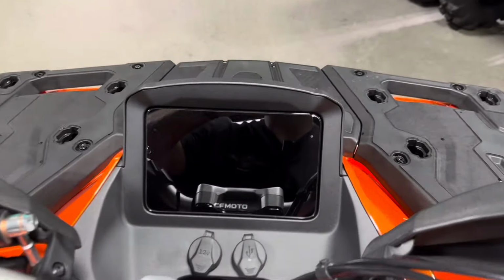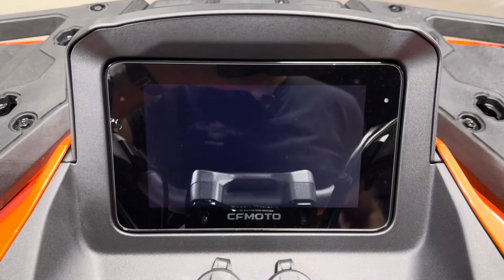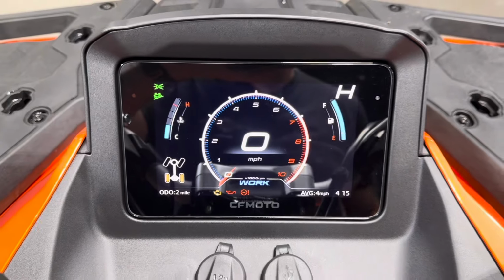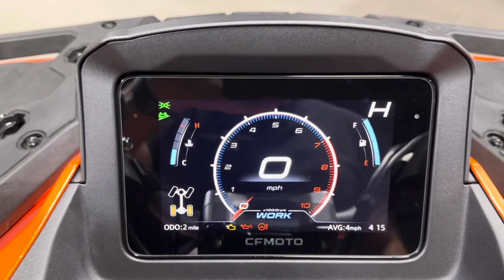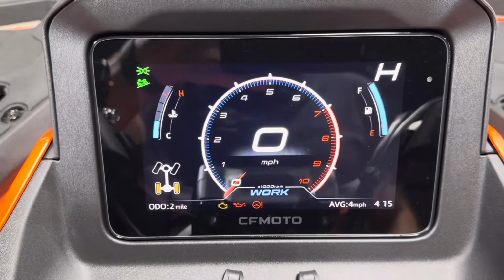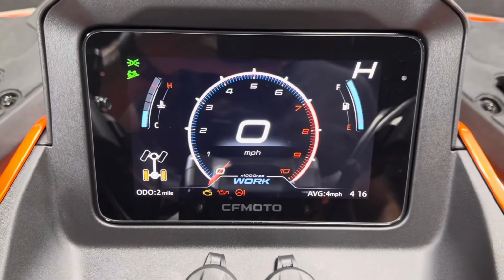So check this out, folks. Full 7-inch TFT display. Check this thing out. Nice CFMOTO message. Oh man, look at the gauge cluster. There is no more not being able to see your gauges. And I know there's a little bit of a shadow and you see me in the background, but this thing is bad to the bone. I love it. Kudos to CFMOTO for this. Every other brand needs to be paying attention and doing the same. That's all I'm gonna say.